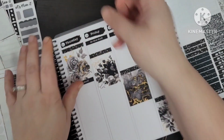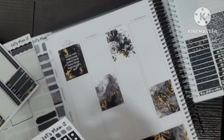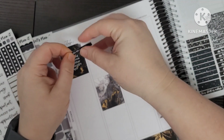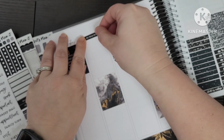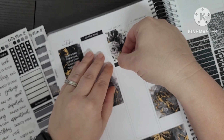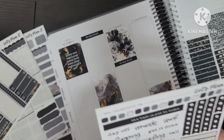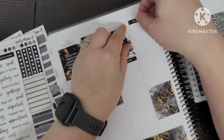But we've got the paint swatch at the top for the date covers, and then we move on to this page, and I presume we'll get into focus soon. I don't know what's been going on with my camera lately. It's been doing this autofocus thing, and I really don't like it. Not at all. It just really irritates me.